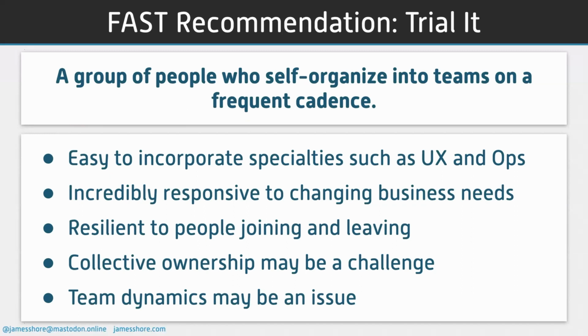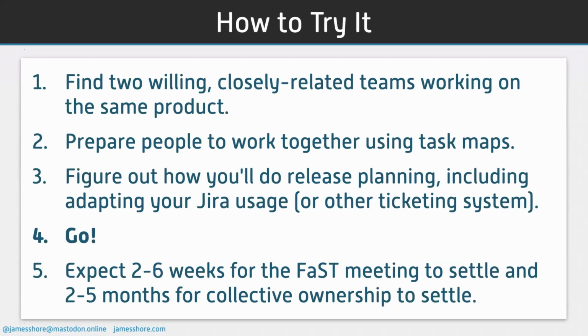You are likely to find that collective ownership is a challenge, and team dynamics could be an issue depending on how well people work together today. So if you want to try this, find 2 closely related teams working on the same product. Prepare people to work together with collective ownership using something like task maps. Figure out how you're going to do release planning, including how you're going to adapt your Jira usage so that you can use the Miro board for a lot of the instantaneous stuff. And then give it a try.